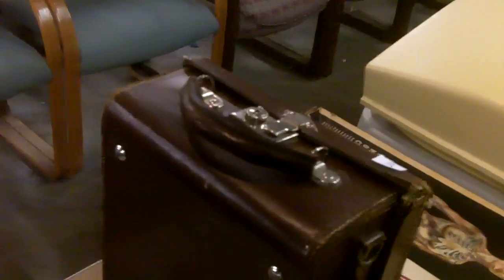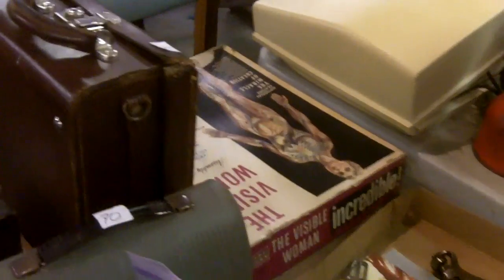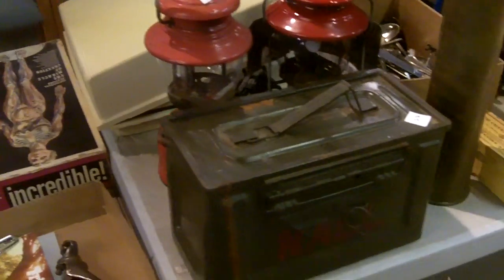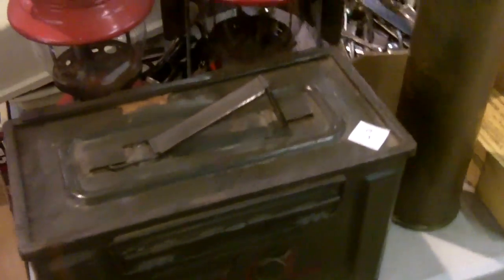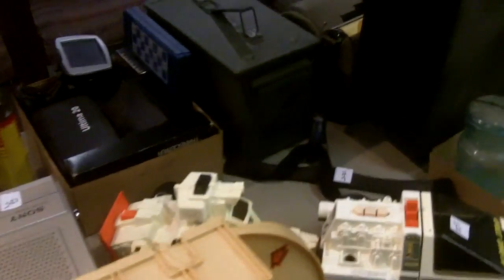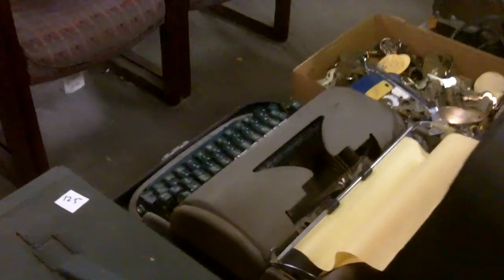Neat stuff. 3 different full first aid kits. American Airlines first aid kit. Automobile stuff. It's a bright little rechargeable flashlight there. Pretty cool. Security guard kind of stuff there. Military. Ammo can, lanterns, old Royal typewriter, kind of vintage electronics, kind of neat, cool, kitschy stuff. There's another typewriter there.